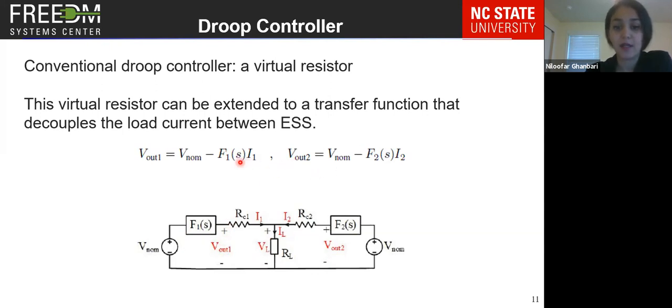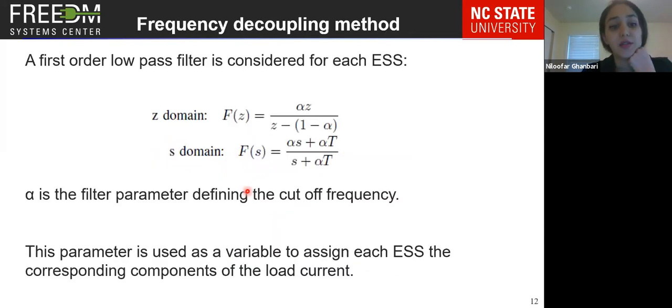So here you can see that we have the formula of the droop equation, such that the output of each converter is defined according to the nominal voltage set point, the proposed transfer function, and the output current of the converter. The transfer function was explained in the previous section. It is defined like a first order low pass filter in the Z domain, something like this. We are transferring it from the Z domain to the S domain such that we are controlling the system in a low pass filter mode. The Z domain and the S domain can be calculated from each other just by knowing the time step of the system.